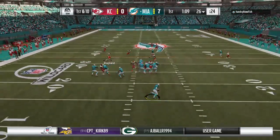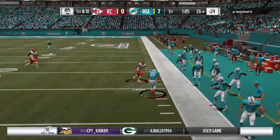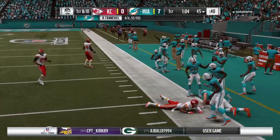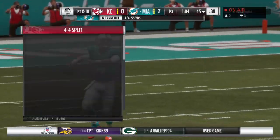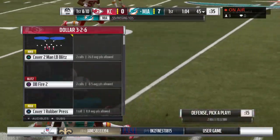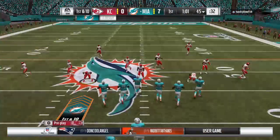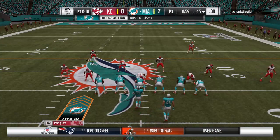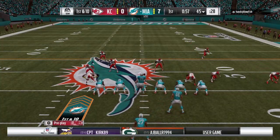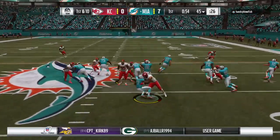After the interception, here's Tannehill. He's got his man on the crossing route. First play of the drive, a success, 19 yards. Right after the turnover, they come out throwing. And that means it's a sudden change situation. We used to practice it on defense. Sudden change, get out there, stop the offense. But you typically run out there a little bit unsettled. I think that's why he came right out throwing the football, hoping to catch him off balance.